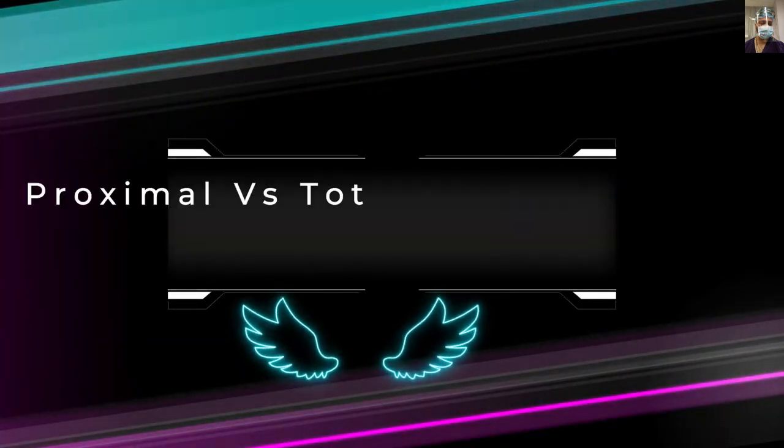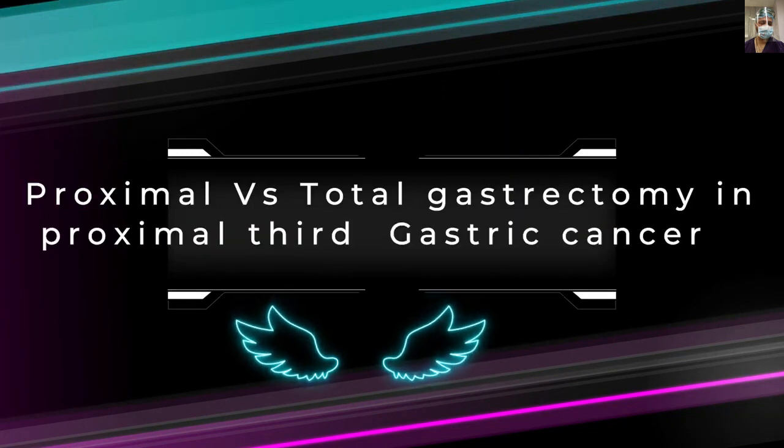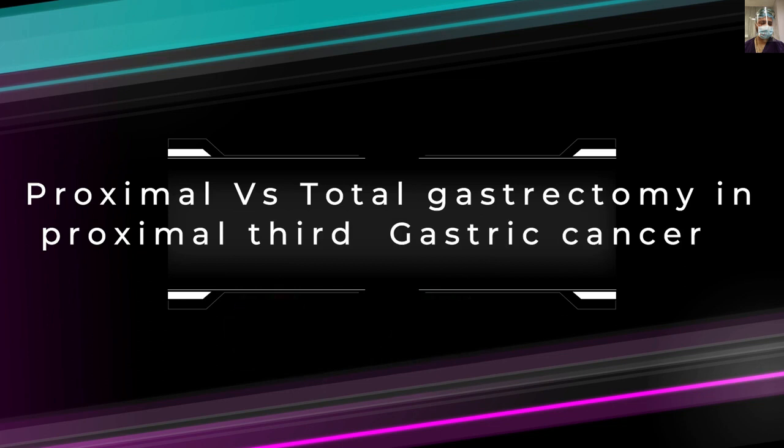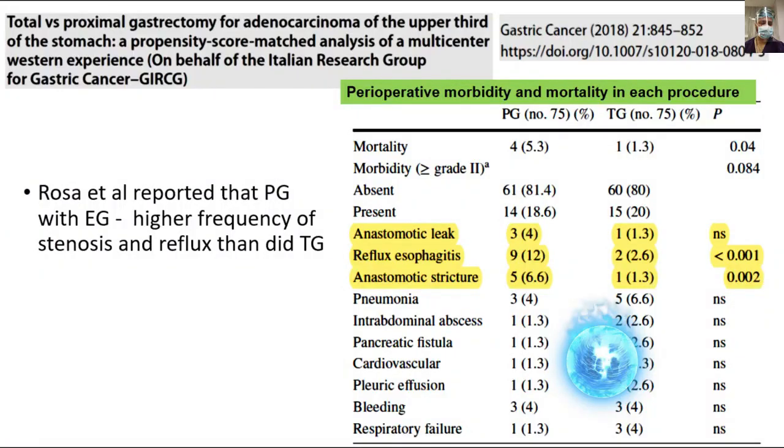Now we will discuss proximal versus total gastrectomy in proximal third gastric cancer. That is another important question, and again it raises doubts in the minds of trainees, budding surgeons and medical students. If the patient has cancer in the proximal third of the stomach, in the cardia or in the body, what should be the surgical approach: total gastrectomy or proximal gastrectomy?